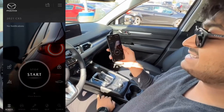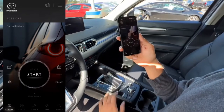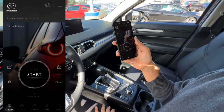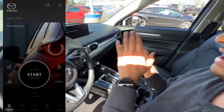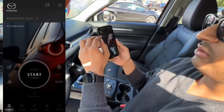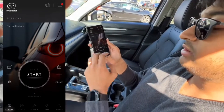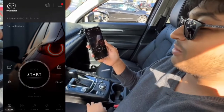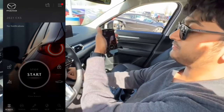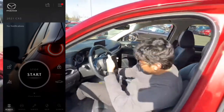Now, look at this. That is your main screen. This is what you will always see when you first turn on your app. Right here on the main screen, it shows you your remaining fuel level, your car model. Down below, it's got a big start and stop button. Let's turn the car off first and show you how that works. Yeah, and we'll come out here.